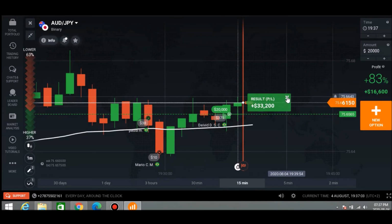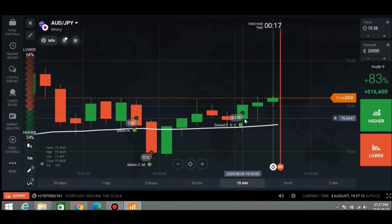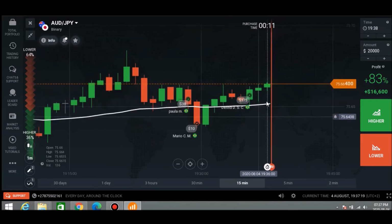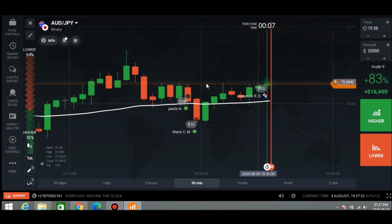Another very good trade, 33,000 in the money. 2 pullbacks. So the first pullback was right here, so I went through the markets. I literally missed this by a few seconds, but I put in my trade for a call, and then another pullback happened and it was in the money. So let's see for another opportunity.